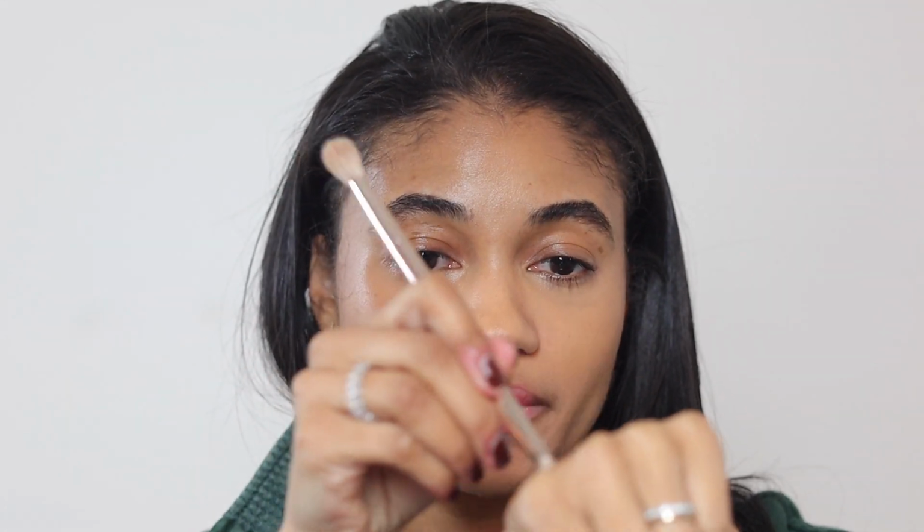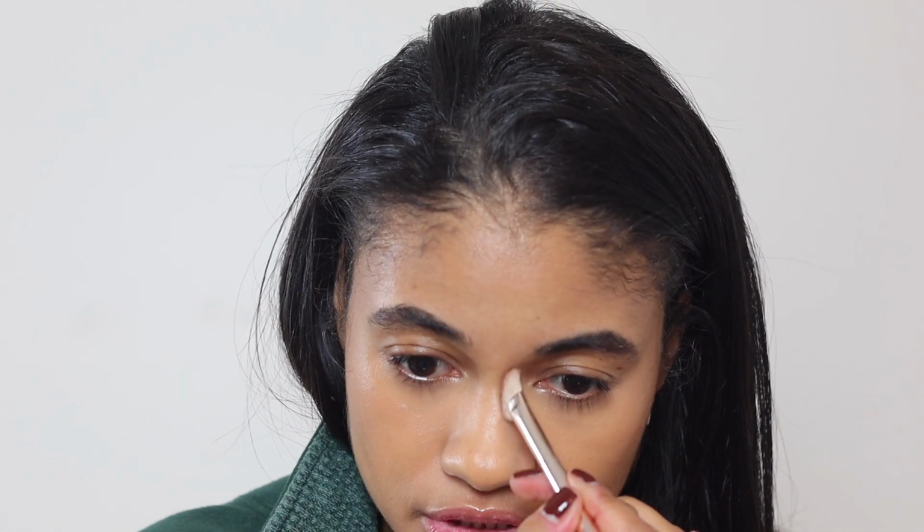All right, now I'm going to take whatever's left on the back of my hand and use this brush here for my nose. It's a nose contour brush, and I'm just going to pull it down my nose. I love having the bronzer on my nose that I use. I feel like it just creates a really cohesive makeup look, and then we're just going to blend out with the other side of the brush.